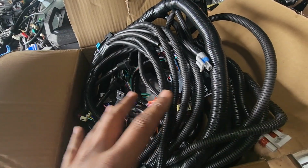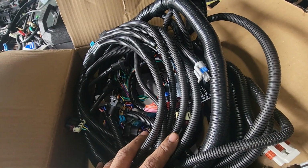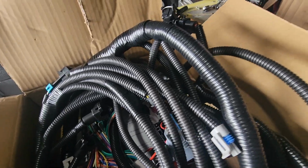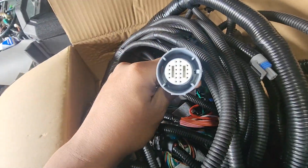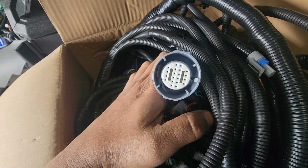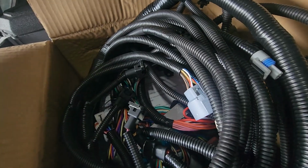So this is the $90-something harness that I scored from Amazon. It got here in 2 days. This is for an LS1 F body, so it's drive-by-wire and it uses EV1 injectors. So I have Maltec adapters to use with the intake, and it's also set up for 4L60, but I'm running Turbo 350, but that's still cool to have.